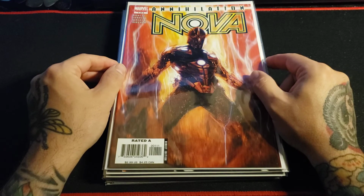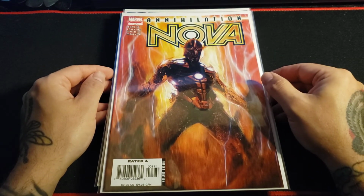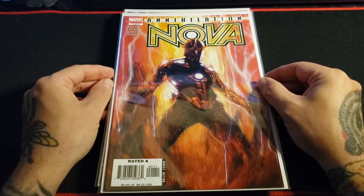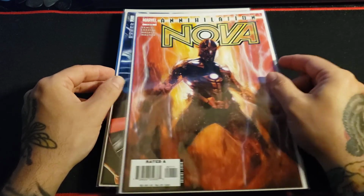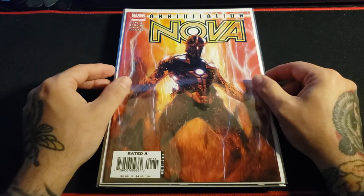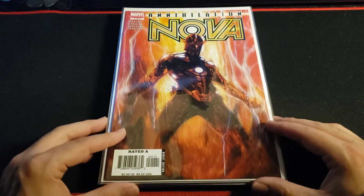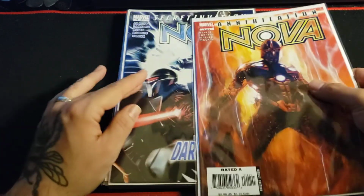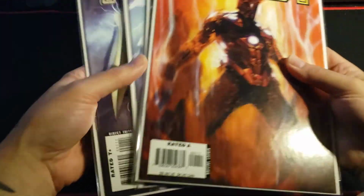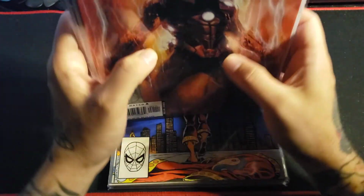Annihilation Nova number 1, paid $3, and I've seen a sale at $17.50 on eBay back in May. It's always surprising how much people are willing to pay for some books. This is a killer cover, by the way. I love all these covers. They're all great. So I'm happy that I got them for cheap.